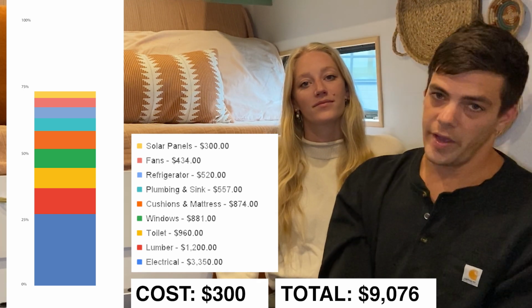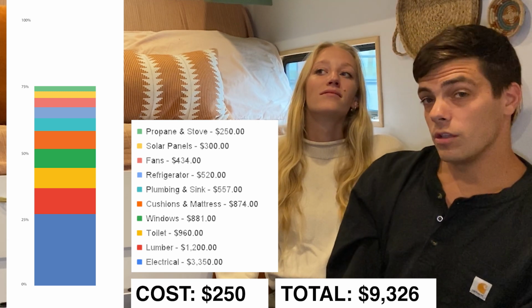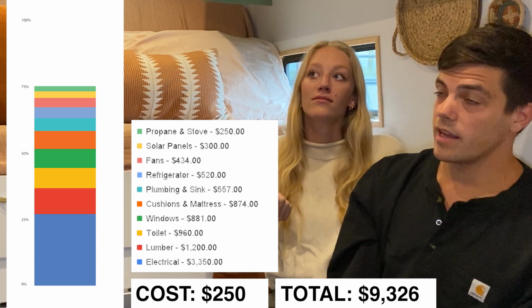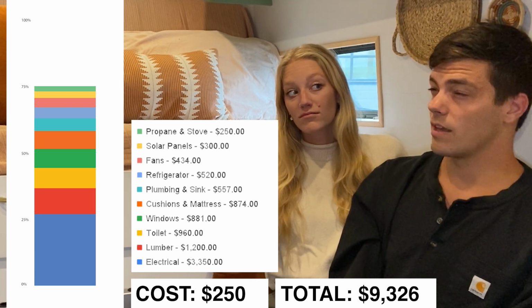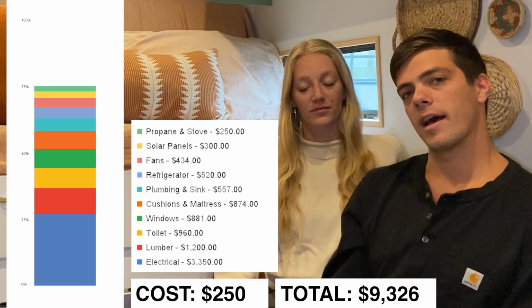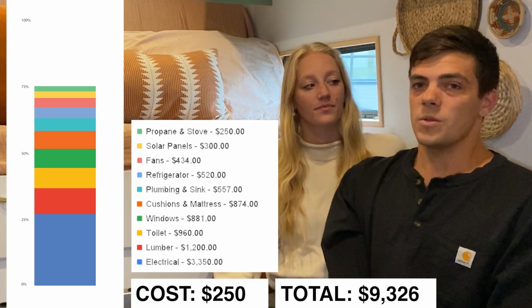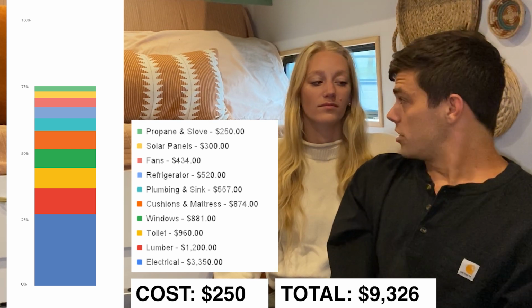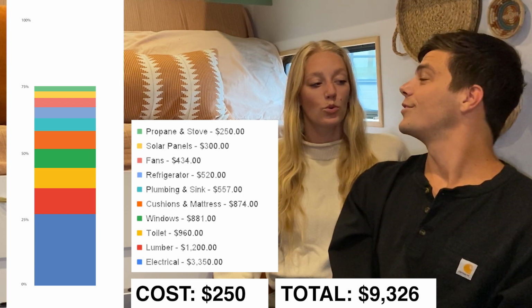And our propane setup cost us $250, and that includes our hoses and our stove, all the fittings, and everything that we use to make our vented locker in the back of the van. You can check out how we did that in our van build videos. But yes, gas, $250.